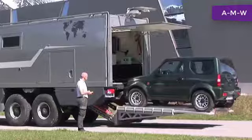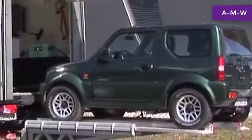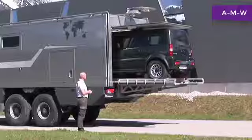The 7900 Function belongs to the model range of motorhomes Atacama and combines creativity and amazing functionality, according to the manufacturer. The company Action Mobil produces quite a large number of different mobile homes. The Atacama 7900 Function is one of the largest models, mainly because the parking compartment has a very impressive size.